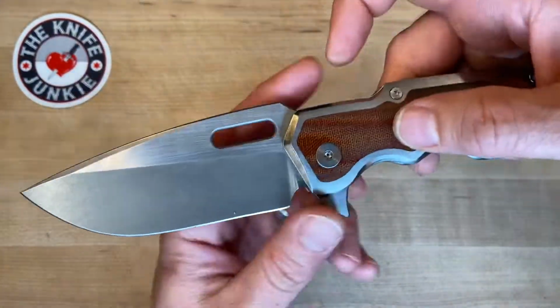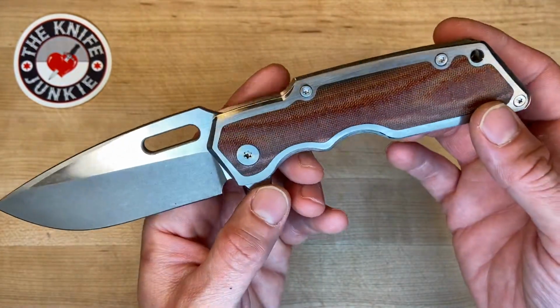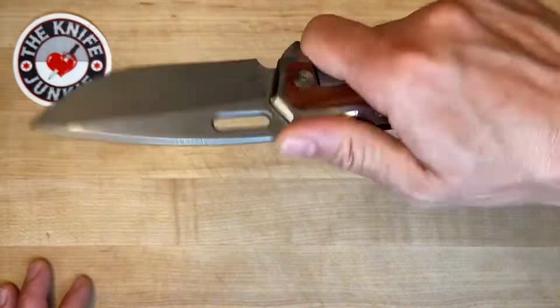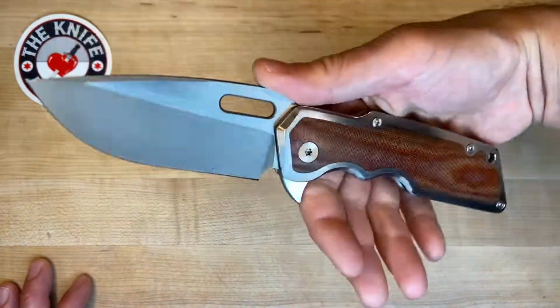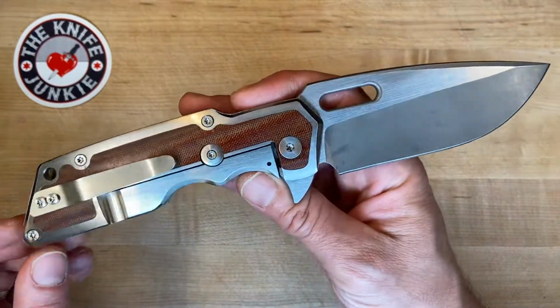Anyway, I guess this is more of a collection selection video, because I'm not going to go into great depth and detail with this knife right now, because I'm still getting to know it. We're still in our honeymoon phase. But look at that.